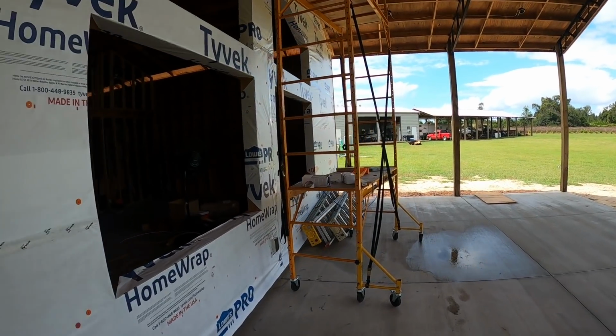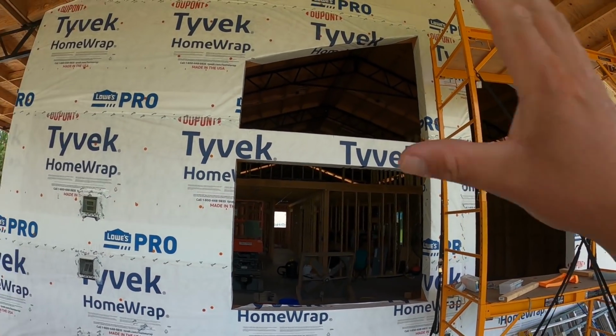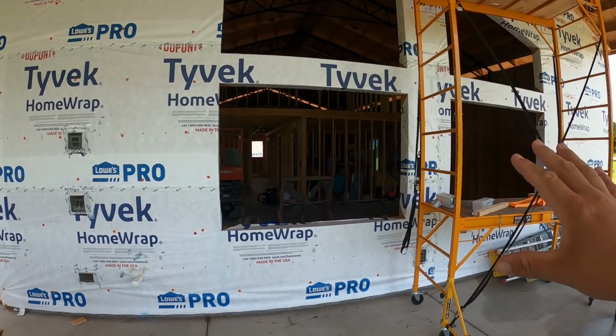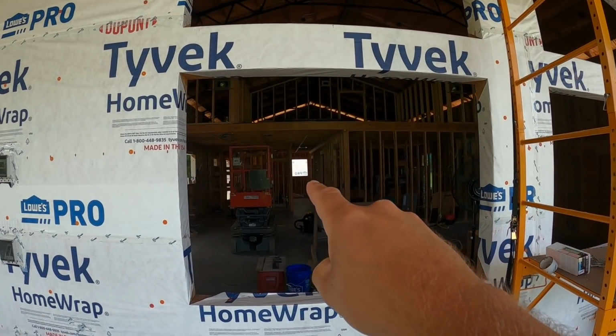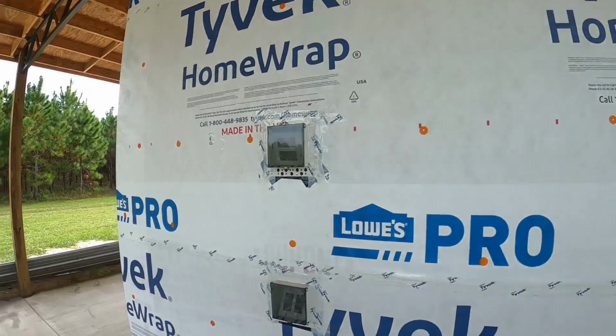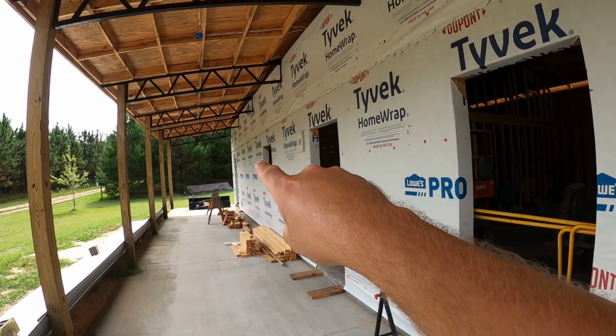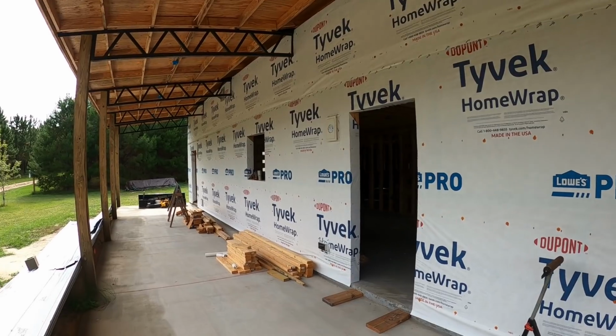So today's episode, since we only have a few hours left in the day, but it's something critical that we need to get done, we're going to start prepping all of our window openings with the exception of that one way in the back, because we're going to leave it covered in case we get any more rain. But all these are protected under the porch, including one that y'all haven't seen in a long time that you probably completely forgot about. We got to cut it out.